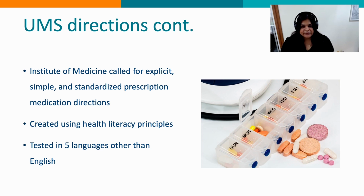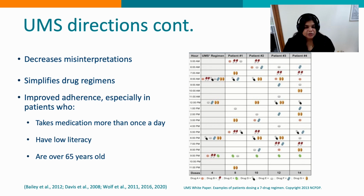They were created after the Institute of Medicine, which is now the National Academy of Medicine, called for explicit and standardized medication directions. They identified poor comprehension of prescription information as a root cause of adverse drug events and medication errors. And they have been tested in 5 languages other than English. They have been shown to decrease misinterpretations, and they also simplify drug regimens for patients.